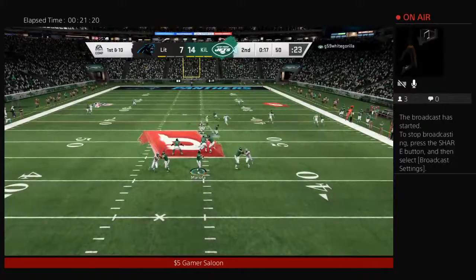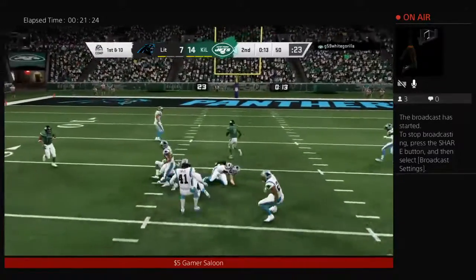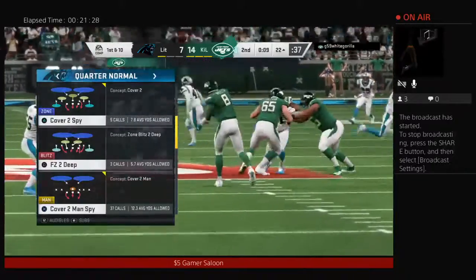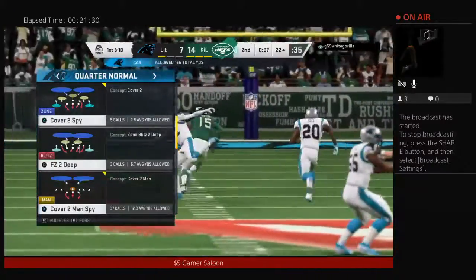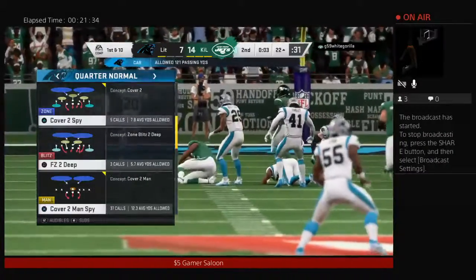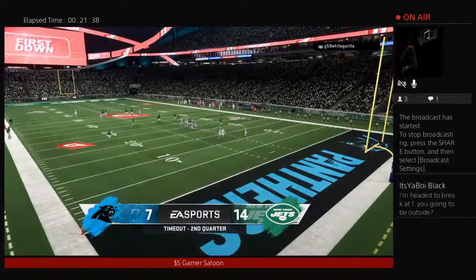Following the interception here, Mariota. It's complete to Robinson. He'll get this one down near the 20-yard line, just shy of the 20. The catch and run pays off for 29 yards. Now whistles and a timeout with 3 seconds left in the first half.